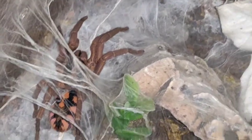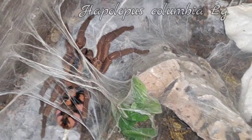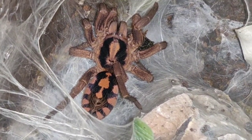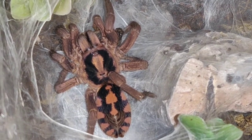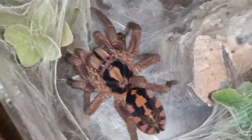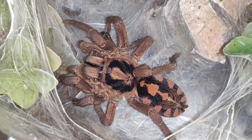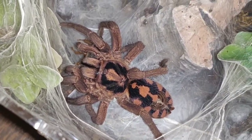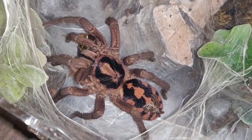Alright, here is my beautiful Hapalopus columbia large, one of my favorites. Great eaters. In my opinion, a docile spider, but skittish, if that makes any sense. Really, really awesome. I really like the colors. Yeah, another one that I'm hoping is a female. I wouldn't mind trying to breed her if she was a female.